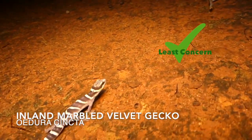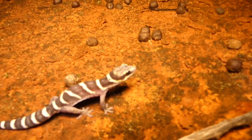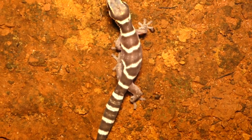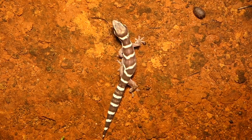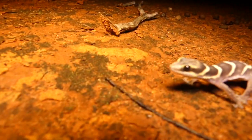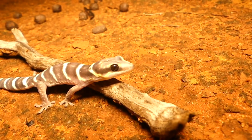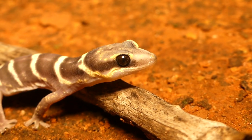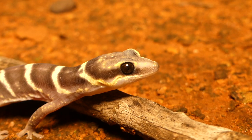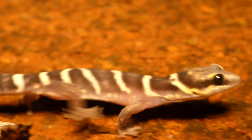Alright. First lizard of the night, probably the only one to be honest, is definitely my target gecko. My first marbled velvet gecko. These guys are super, super duper pretty. Look at the pattern on him. Absolutely gorgeous. So they're actually called velvet geckos because their skin is super soft like velvet. As you can imagine how gentle you have to be with a normal gecko, these guys are extra fragile.